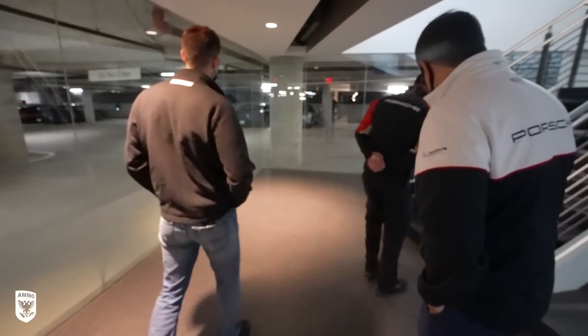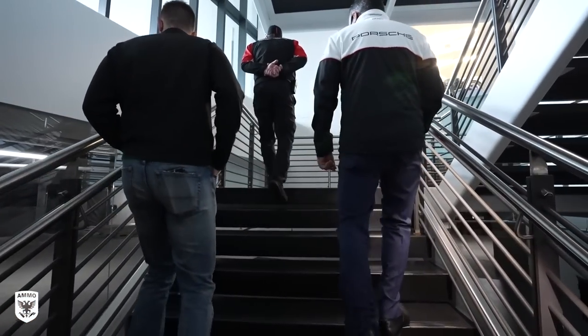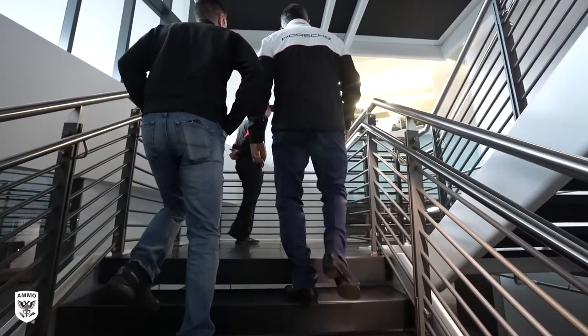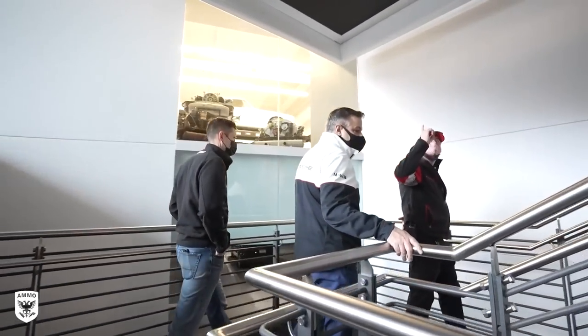Well, let's head on upstairs, back up one level. All these chargers. Cool. And we've got an entire wall of chargers for the electric cars and the e-hybrids down here and also on D1.